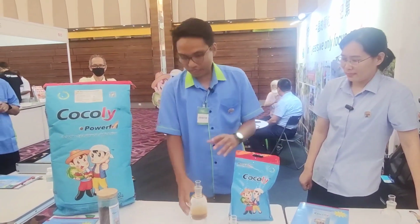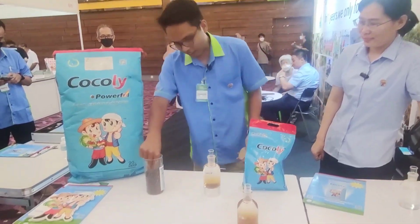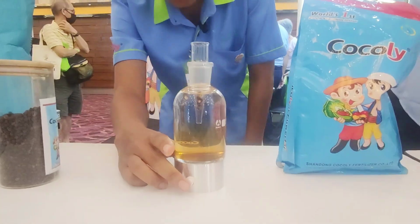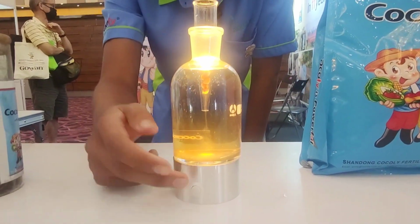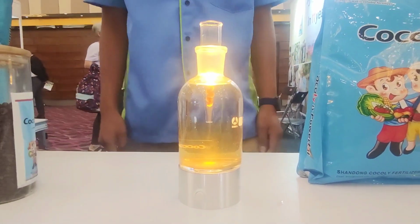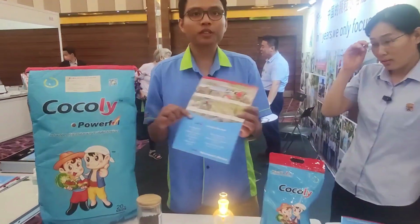And you can see here the proof that it is 100% water soluble. I put a little bit of Cocoly inside here, and we switch on the light. You can see the streamline of the Cocoly inside the water going down. Yes, and because it is 100% water soluble, it is flexible to be used.